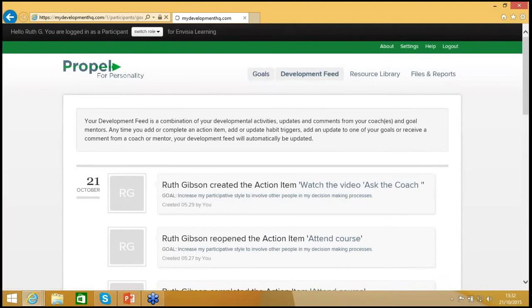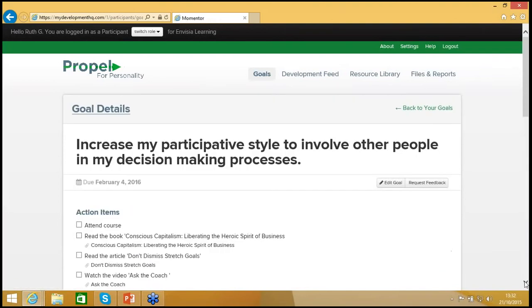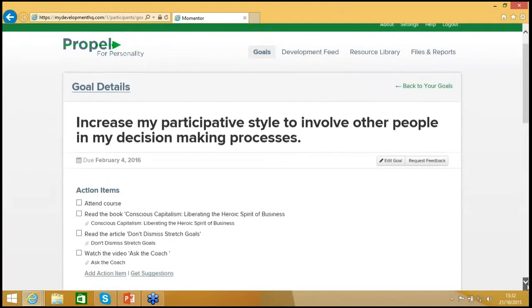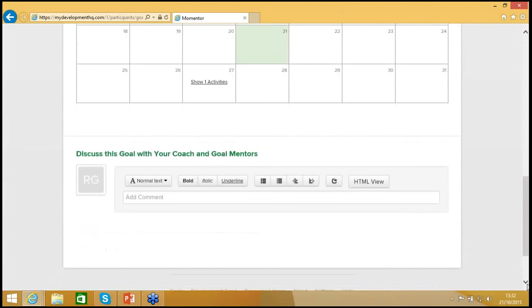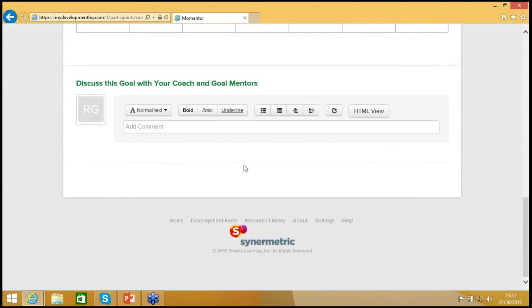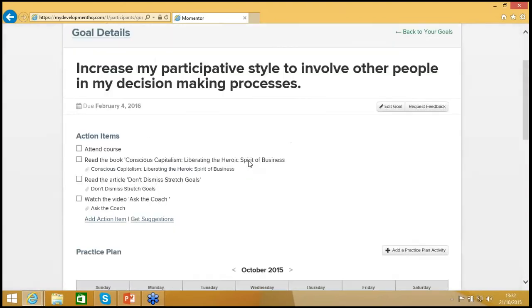So if we go back to our goals, we can see how many goals we've set up. We've only just done the one, but if I wanted to set up another goal based on this particular tool, I can do so, work on a couple at a time. We can also click back in to show the details. And here we can see the action items, so I can come in here to update anything, and I can start a conversation here with a coach or goal mentors, just to kind of keep the goal process going.